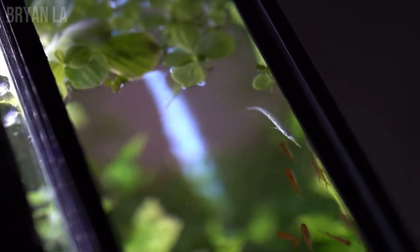The only thing with these guys is that you are going to want to keep them with things that aren't going to nip at them, just because they are very top dwelling, so they just stick to the top of the water, a lot like a butterfly fish or a golden panchax. They just sit at the top of the water the whole time, so you're not going to want anything coming under and nipping at their bottom fins, of course.